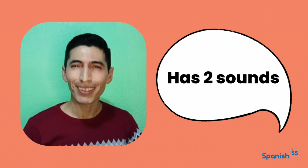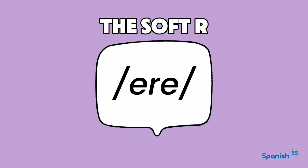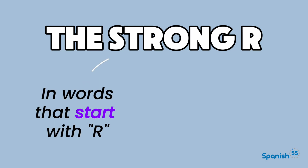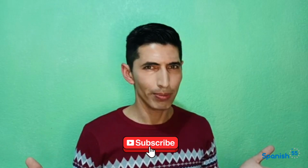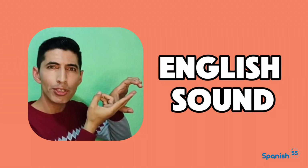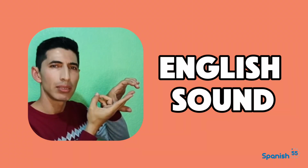In Spanish, the letter R has two sounds. The soft R, ere, and the strong R, R. You will use the strong R in words that start with the letter R or where you see two R's lying together. Now, how do you pronounce them? In English, you roll your R's by rolling your tongue to the back of your mouth like this. But in Spanish, you will do the opposite. You will not roll your tongue.